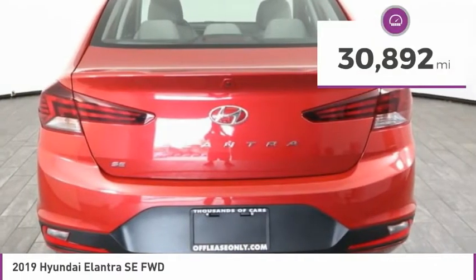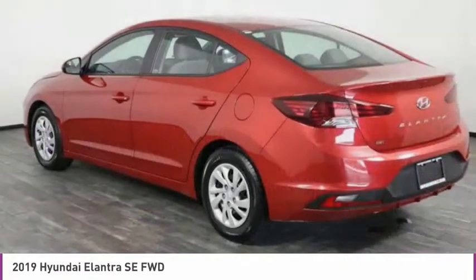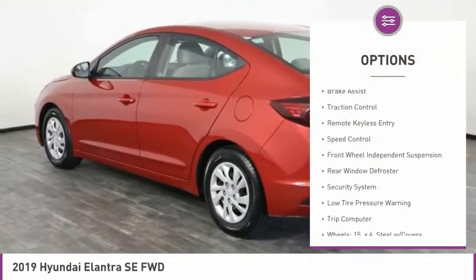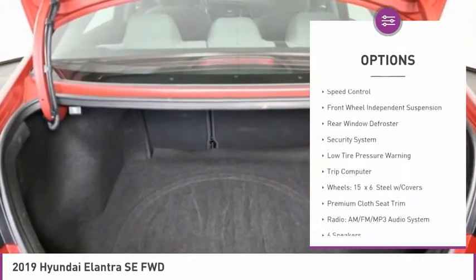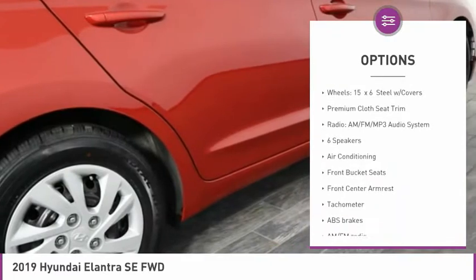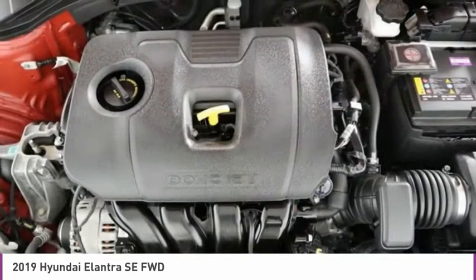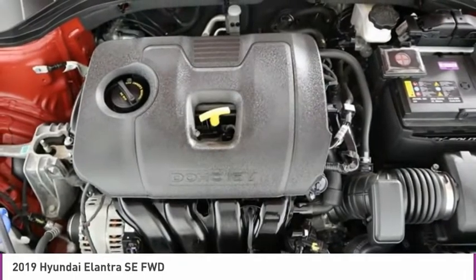This vehicle has less than 35,000 miles. Here are some of this vehicle's great options: electronic stability control, brake assist, traction control, remote keyless entry, speed control, front wheel independent suspension, rear window defroster, security system, low tire pressure warning, trip computer.